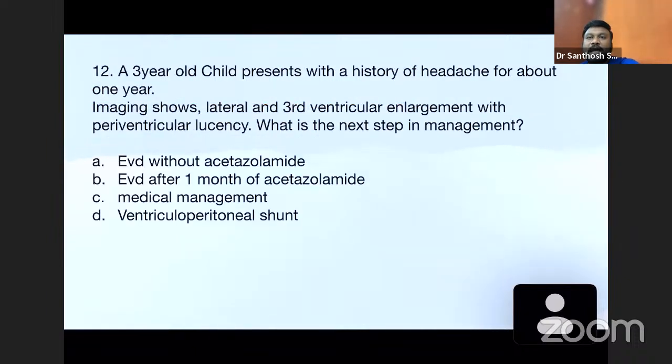A 3-year-old child presents with a history of headache for about 1 year. Imaging shows lateral and third ventricular enlargement with periventricular lucency. What is the next step in management? The 3-year-old is presenting with headache, and there is lateral and third ventricular enlargement, meaning it is going to be because of an aqueductal stenosis. So what is the next step? Is it EVD without acetazolamide, EVD after 1 month of acetazolamide, medical management, or is it ETV? The answer is ETV, straightforward ETV.